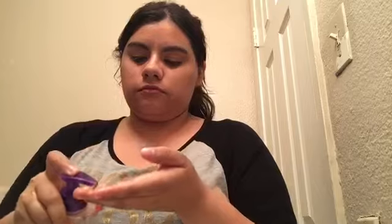I'm gonna be using my Clean and Clear foaming facial cleanser. It's one cleanser that I like using on my skin. I use it in the mornings and nights. Basically, this is part of my skincare routine. I'm just gonna rub it all over and massage it into my skin until, as you see, it is basically foaming now. I just wanna make sure I don't miss anything.